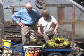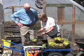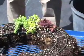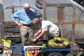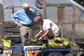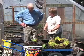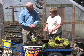Then what we do at the very end to make sure that they're going to stay secure is we're going to take a little moss and poke it in between there. Oh, just to hold it in? Just to hold it in, until they get stabilized in there. It will be 5 days or so on the ground for them to get rooted in, and then you can go ahead and hang it up. Hang it up, or leave it flat. Or leave it flat. Donna, great idea.